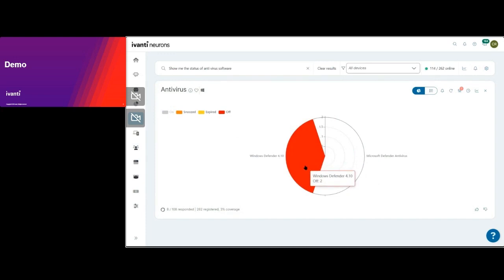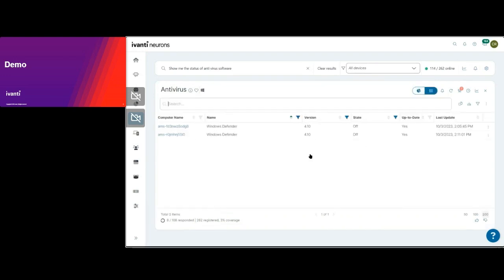As you can see here, we have the Windows Defender and we have two machines. So let's figure that out and deep dive more into that information and get into the details. We can click there. We can see that two devices have their antivirus software disabled or turned off. Now we can run an alert to say, okay, based on these machines, I want to run an alert to notify, try to restart the service, and alert me when the service has been disabled.